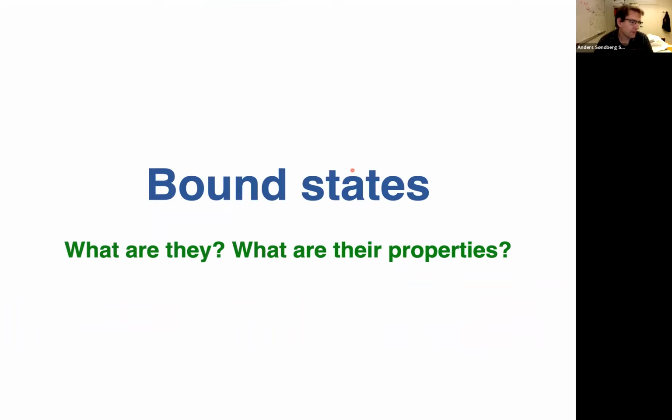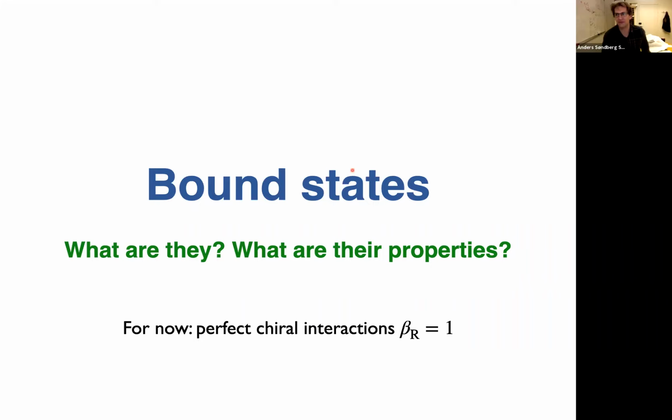Right, so this is some fun we had in this very, very simple system, Lambert-Beer's law. But what I actually want to talk about for the rest of the time is something a little bit more exotic: we are trying to make or look at what photon bound states are. What are they? What are the properties? How do they behave? For simplicity, I will for now neglect all imperfections and just assume perfect chiral interaction, beta right is one. So no imperfections for now, just trying to see which kind of physics is there in this system.